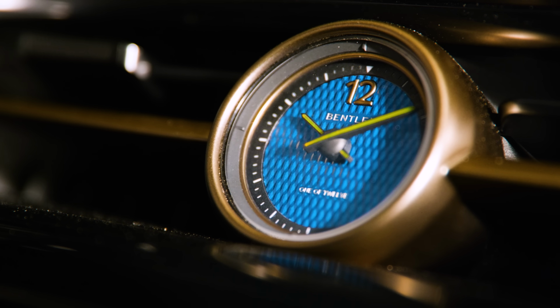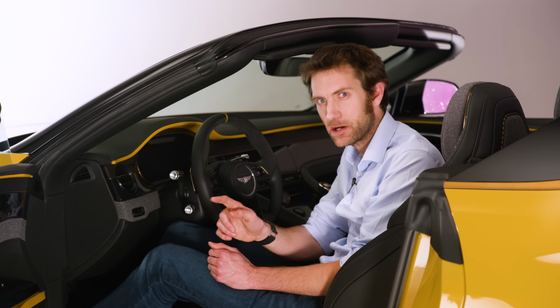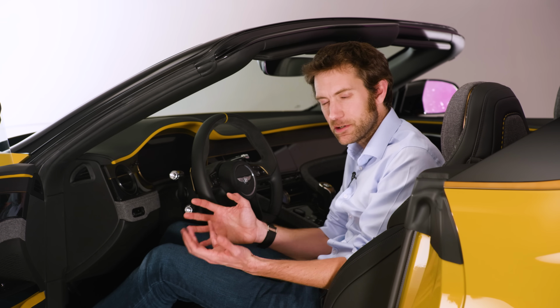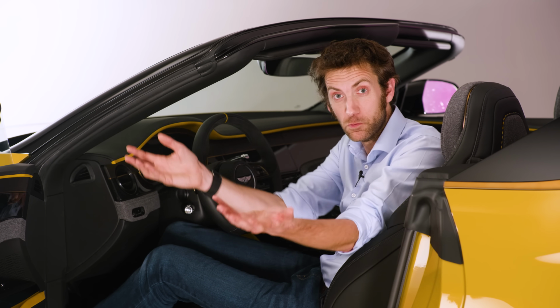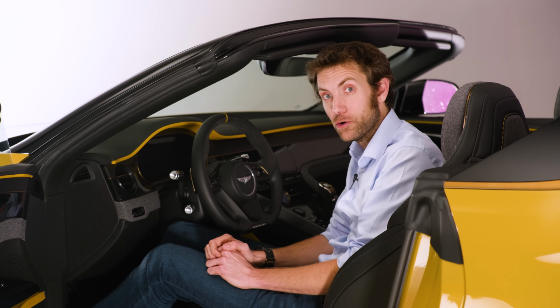The price for this car? £1.5 million plus taxes, and that's a starting price, because obviously this being a coach-built car, each one is going to be very different. This is just an idea. Black, grey, green, whatever you want, different woods, you can have different colour wheels. The world, as they say, is your oyster.